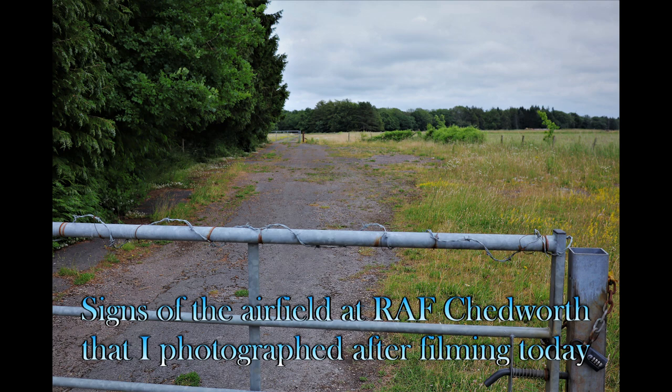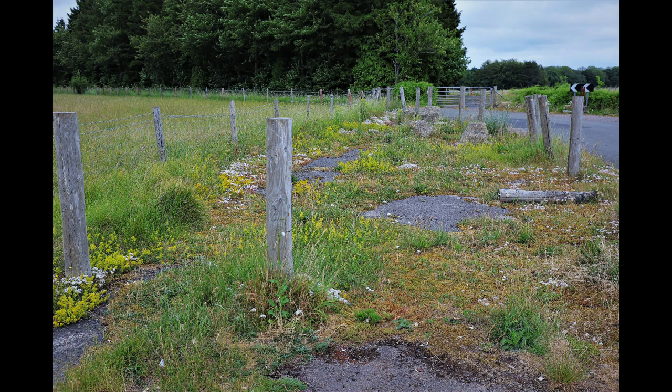This one here is now, well, there's not a great deal to see. I'll drive past it later on to see if I can get a shot of it, but a lot of it, because it's agricultural land, has been completely grubbed out and there's very little remains of it. But it was an important place during the Second World War.